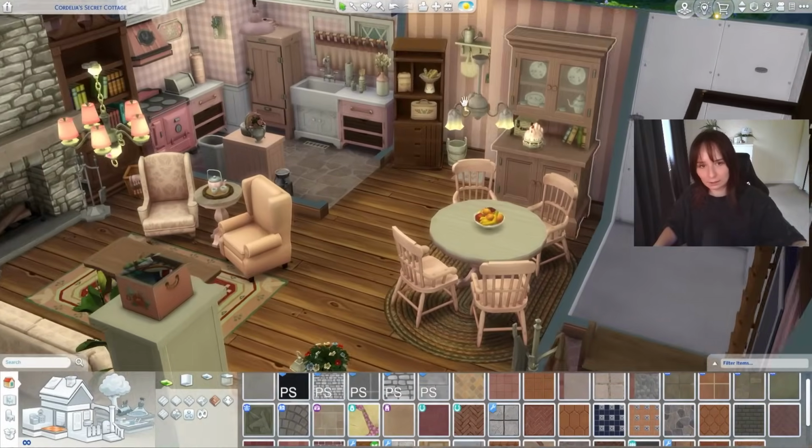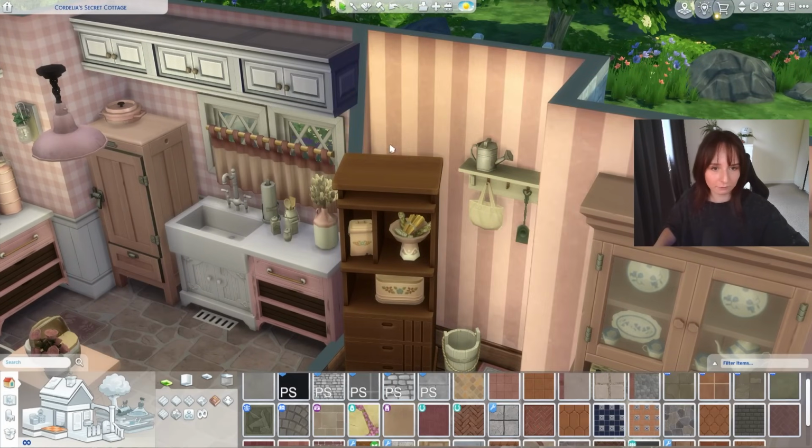I don't know why my windows are all glitchy. They keep doing this thing. I wish that could be fixed sometime soon.